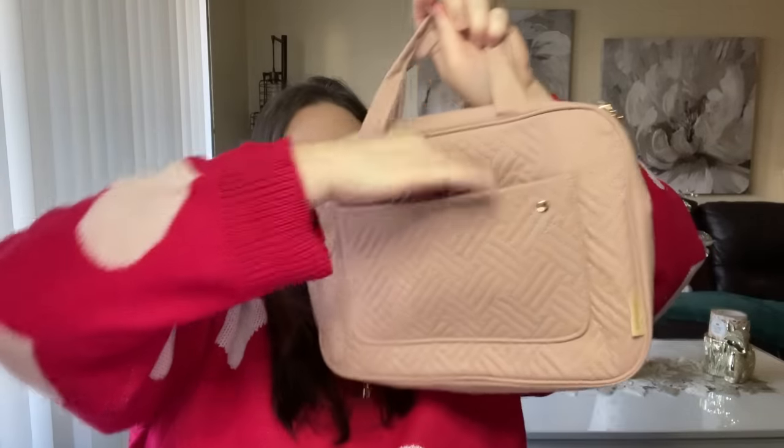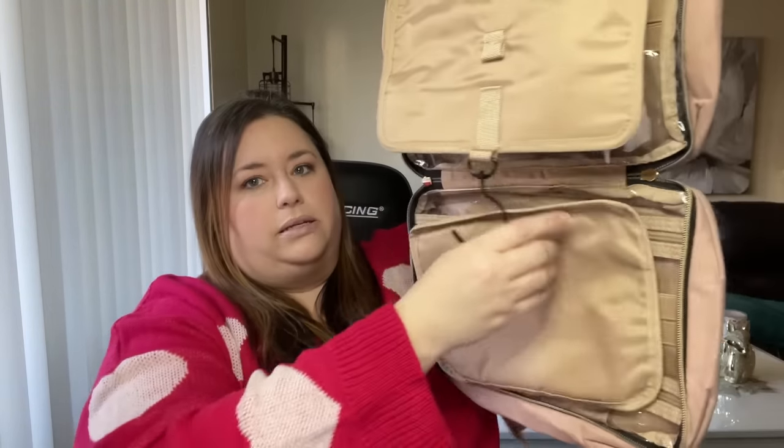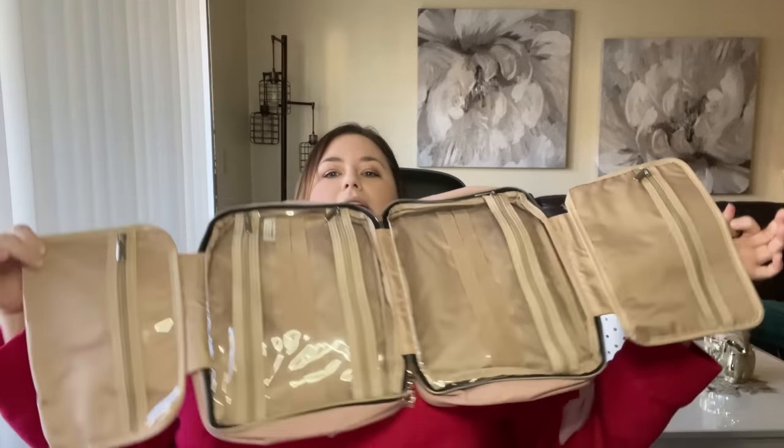Absolutely love the color of this. Also matches the kind of mauve color on those floral packing cubes. But this is cool because it zips all along the sides here, so obviously nothing falls out. It has a handle, has a little pocket in the front here. But when you unfold it, you could fit a lot in here. And it also has a hanger, so you can actually hang it. So you actually don't have to unpack anything. Let me try to get back here a little bit. Okay, so that's the whole thing.